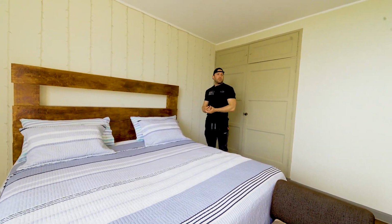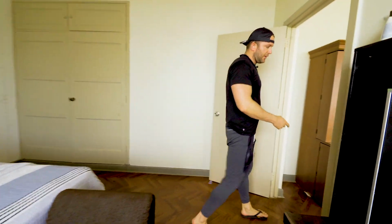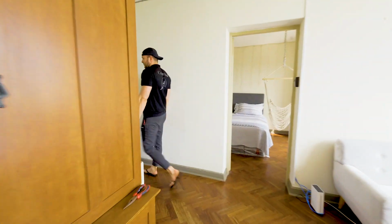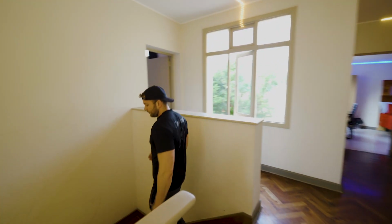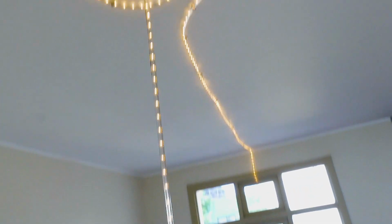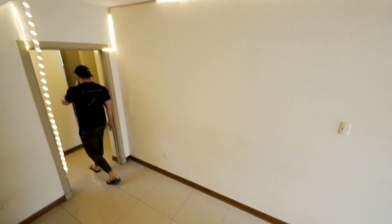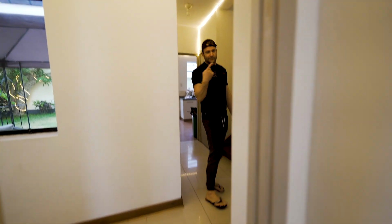And yep, those are the bedrooms upstairs. Let's move on to the rest of downstairs, and then we'll go to the roof. I designed this myself. Lighting is important, it really affects the mood. All right, I got a bathroom here, a baño.